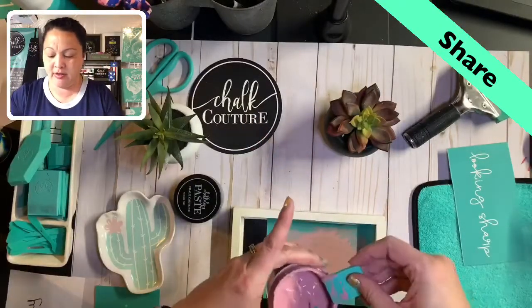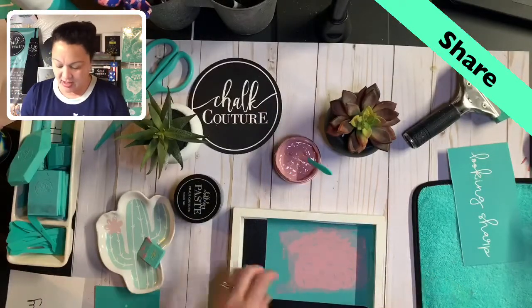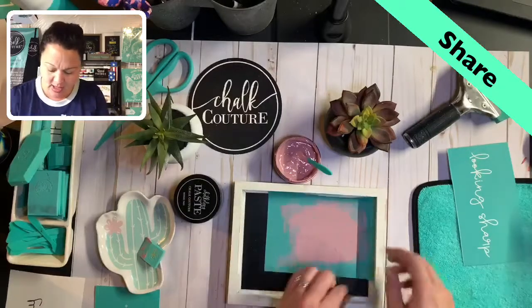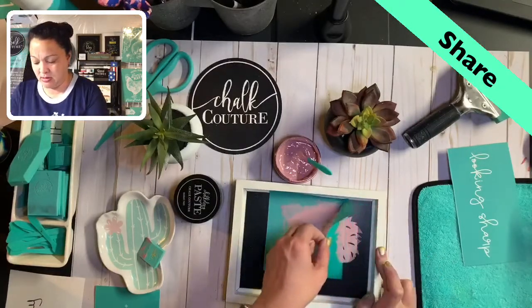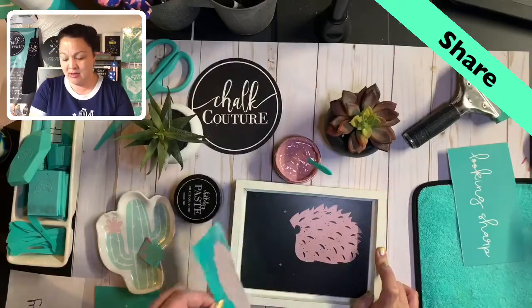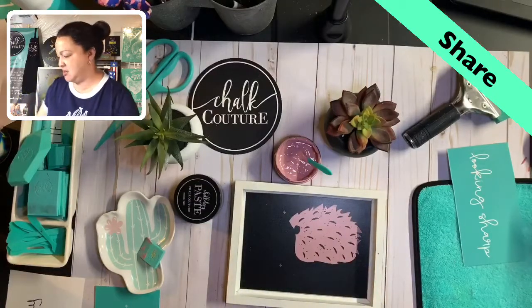Okay, all the excess goes back in the jar because we can use that. And you want to make sure you don't pull out a diagonal. Can you guys see? And we're going to just go side to side. So I have my registration marks, you can see there, and I have my hedgehog body.